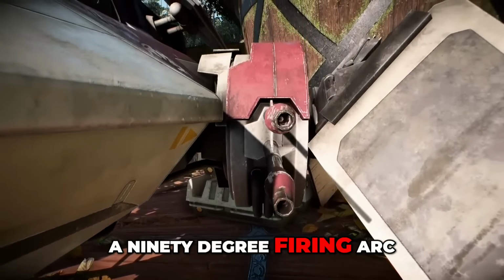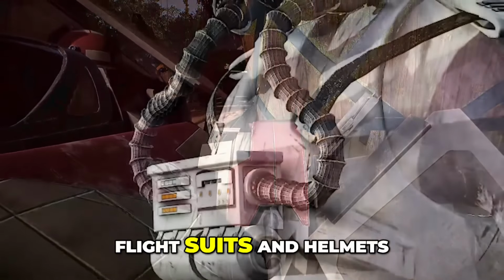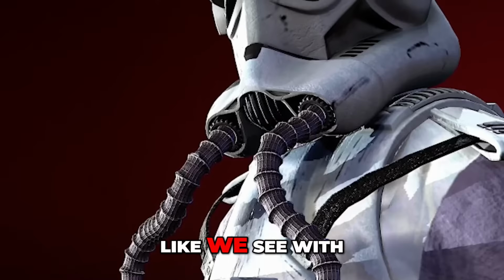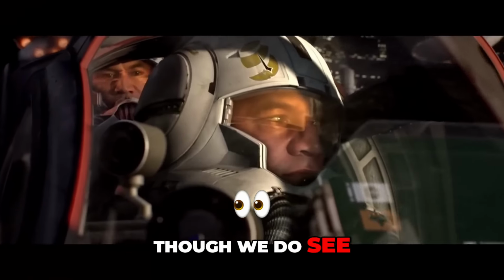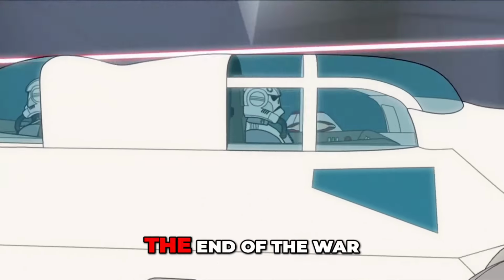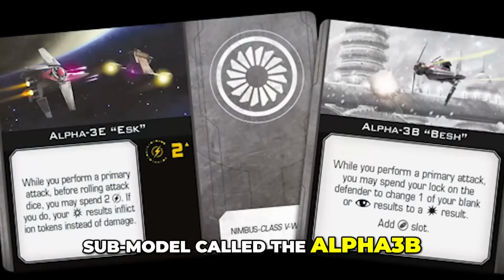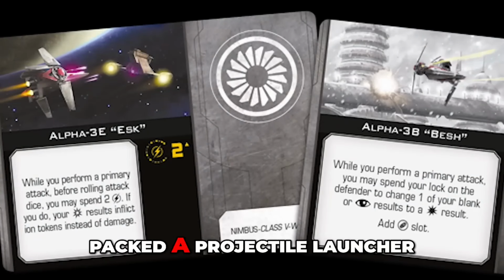The ship lacks any life support systems, so the pilots had flight suits and helmets that were actually fully sealed. And not just in case of emergency like we see with the ARC-170 pilots, but covering the face like a full helmet. Though we do see this picked up by ARC pilots as well towards the end of the war. There was a very limited run on a sub-model called the Alpha 3B, or Besh, for the letter B in Aurebesh, and there aren't many stats on this, but it is one of those variants that packed a projectile launcher.